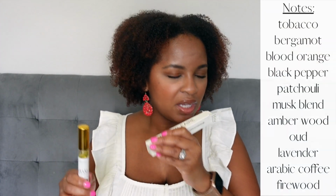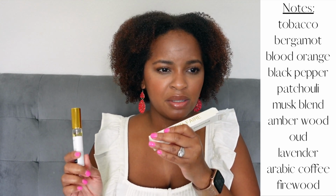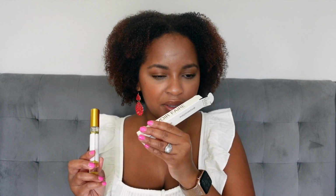Oh gosh, this smells so good, y'all. So this is a tobacco based fragrance. It is spicy, but it's also a little bit sweet. And it actually does not smell too heavy on the tobacco. Like, you smell the tobacco, of course, but it doesn't smell smoky, and it doesn't smell like it will be too heavy of a tobacco scent for a woman. I think this kind of sits perfectly unisex.